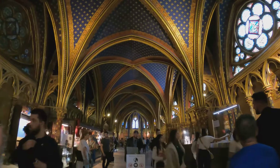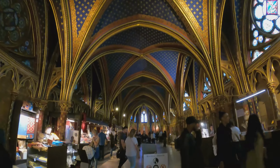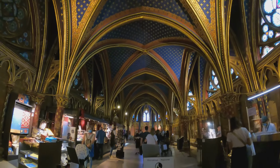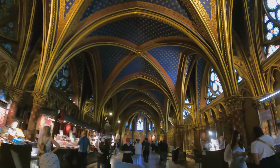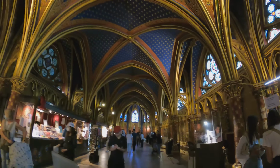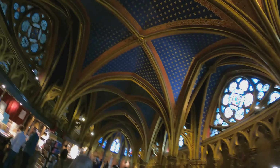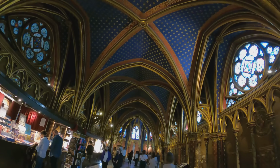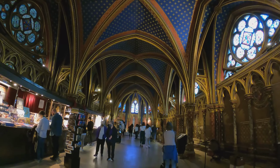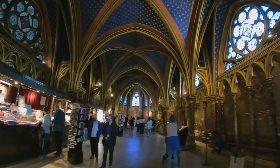This is Saint Chapelle. It's near the Notre Dame Church. And wow. It's just really jaw-dropping. Oh my God, I'm just speechless right now. Look at the designs, the arc, the color. It's just so pretty.